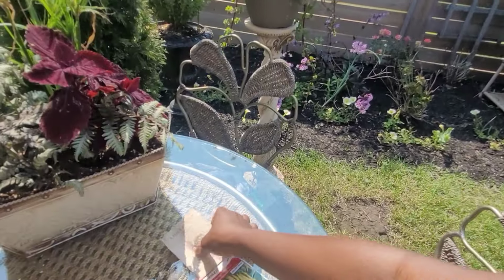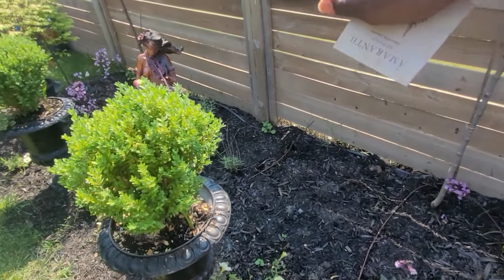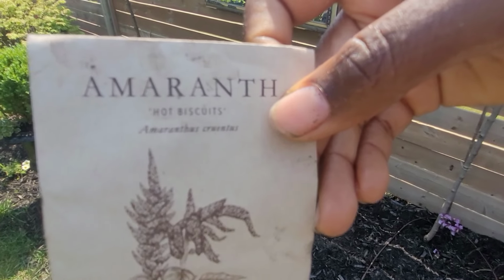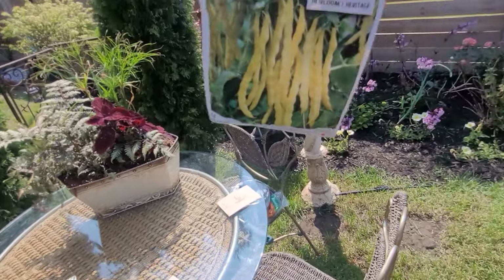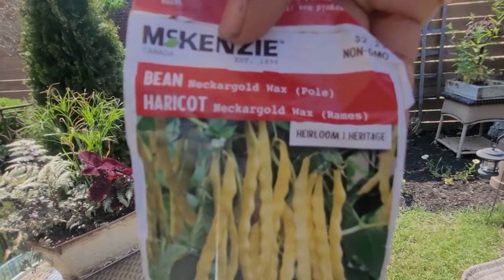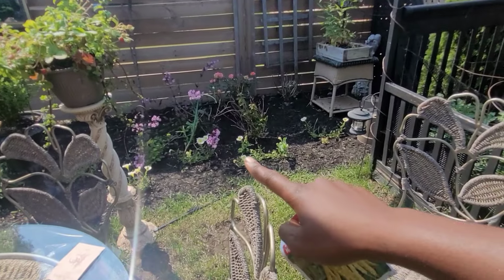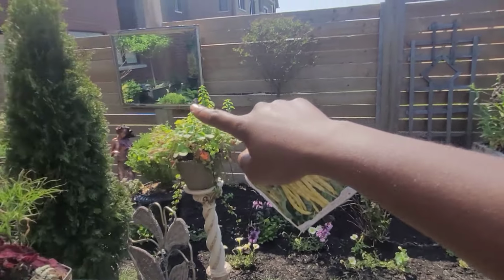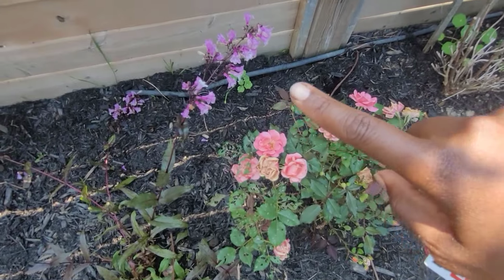And on that side, the amaranth, so that this lady here wouldn't be lonely. I planted amaranth on this side, and this is hot biscuits. So it's a nice, beautiful beige one in the fall. And beans. So this bean is a yellow pole bean. Because of the yellow color, I thought it would be beautiful and it'll go well with these yellow petunias. So I'm planting those alongside the fence here with the nasturtiums that are also growing.